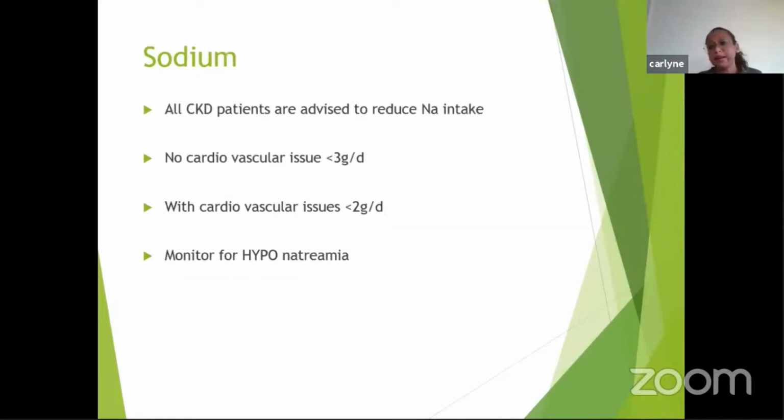Now, sodium again is restricted in most patients suffering from CKD, and the levels remain the same whether it's with bariatric surgery or after. If there is no overt cardiovascular disease, then less than 3 grams per day, and if there is some sort of heart issue, then less than 2 grams a day. Of course, keep a close watch on the electrolytes, constantly looking at the labs and the reports so that you don't reach a stage of hyponatremia, and obviously look at your fluid intake as well at the same time.